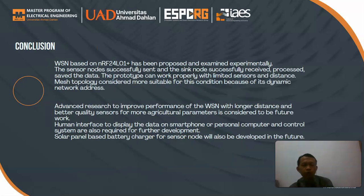Coming to the conclusion, the WSN based on nRF24L01 plus has been proposed and examined experimentally. The sensor nodes successfully send and the sync node successfully receives, processes, and saves the data. The prototype can work properly with limited sensors and distance. Mesh topology is considered more suitable for this condition because of its dynamic network address.